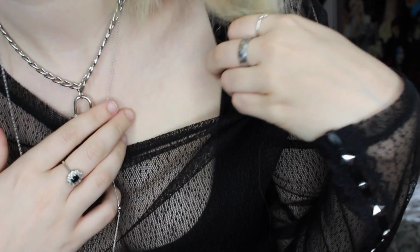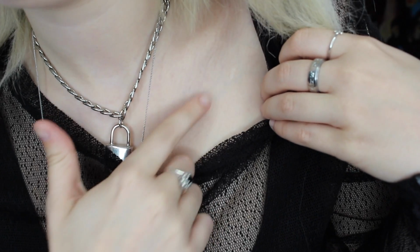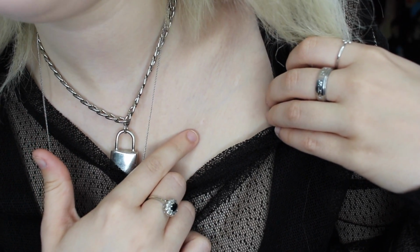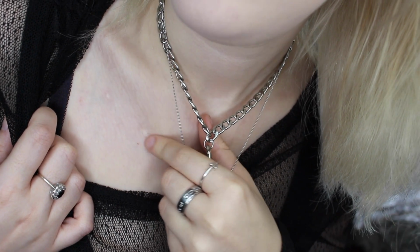I'll show you what my scars look like. I don't know if you can see there, but that's one scar and that's the other scar there, and on this side that's one scar, that's the other scar.